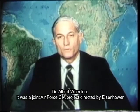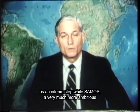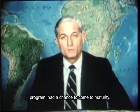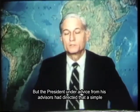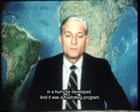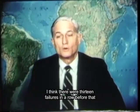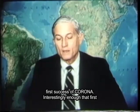It was a joint Air Force-CIA project directed by Eisenhower as an interim step, while SAMOS, a very much more ambitious program, had a chance to come to maturity. But the President, under advice from his advisors, had directed that a simple program, a less ambitious program that could get some film in a hurry, be developed. And it was a frustrating program. I think there were 13 failures in a row before that first success of Corona.